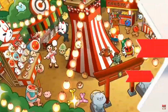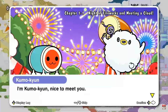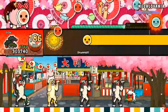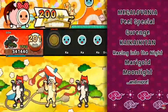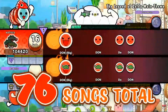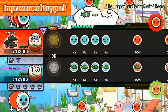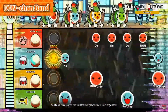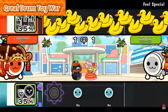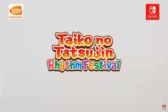Five years later, that still is satisfying. The latest Taiko no Tatsujin game is coming to the Nintendo Switch system. Set in Omiko City, the sacred town for taiko drums, you'll strive to become a taiko master, along with brand new character Kumo-kyun. Drum to dozens of boppin' beats, including Megalovania, Gurenge, Feel Special, and Racing into the Night. And that's not all. An orchestral version of the main theme from The Legend of Zelda is included. That's 76 songs total. Plus, take advantage of a practice mode to replay sections of songs as many times as you'd like. New modes have also been added for everyone to enjoy. Put on a live concert with up to 4 players in Donchen Band. Or face off against each other in Great Drum Toy War. Drum to your heart's content when Taiko no Tatsujin Rhythm Festival launches on Nintendo Switch this year.